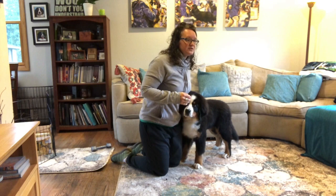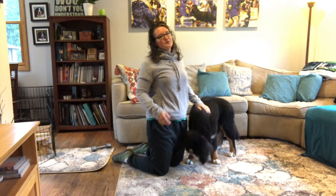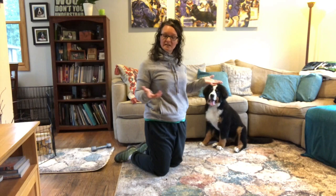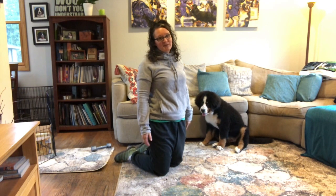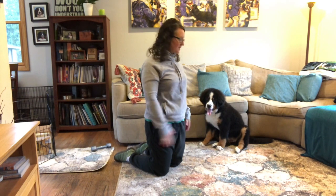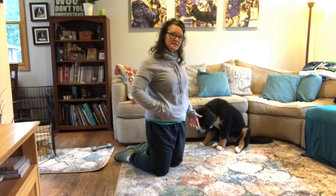Let's see, another question is, can Frenzy stand up? I'm assuming you mean on the back two legs. This is a breed that's really heavy. She'll be 100 pounds when she's older, so they don't typically stand up on their back legs. Some of them can sit up on their haunches, but for standing up on their back legs, I would have to support her, and we haven't done that yet. I can probably use a piece of treat to get her to do it.